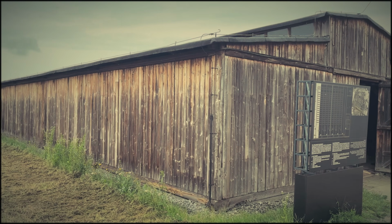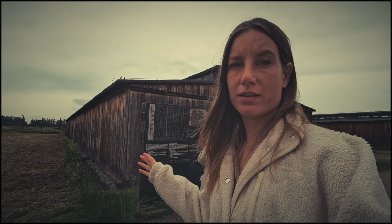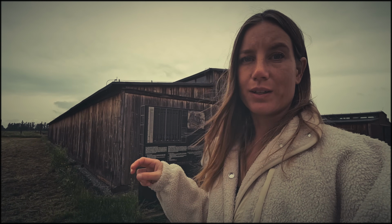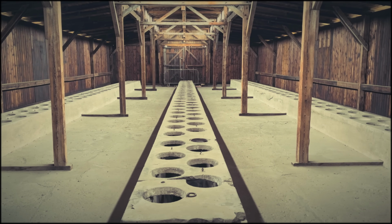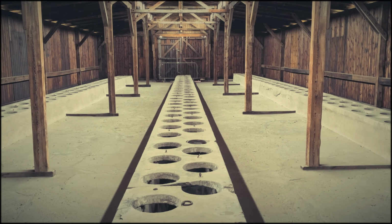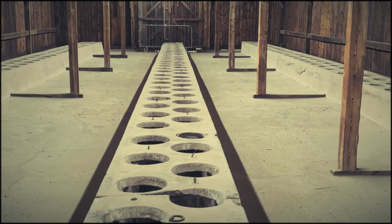There were lots of people in little space. Sicknesses and diseases spread easily. This here is a barrack where they were able to go to the bathroom and wash their hands and face. There's a part where you can see the toilets. It's basically just a hole. It's nothing with privacy. This was where prisoners had time to go to the bathroom in the morning and in the evening, and they only had a very limited amount of time.